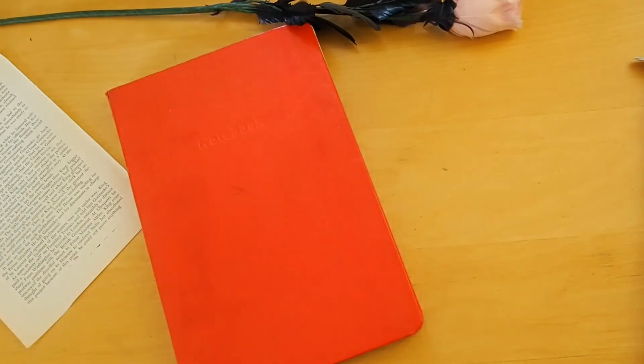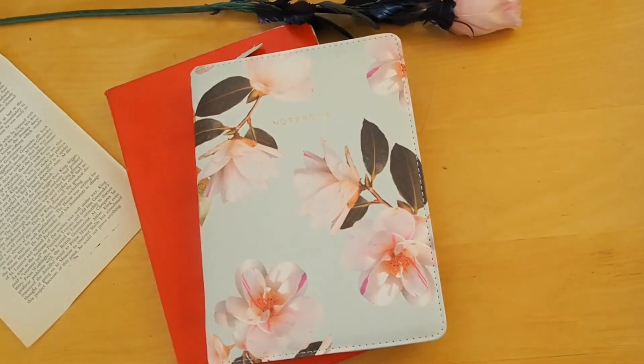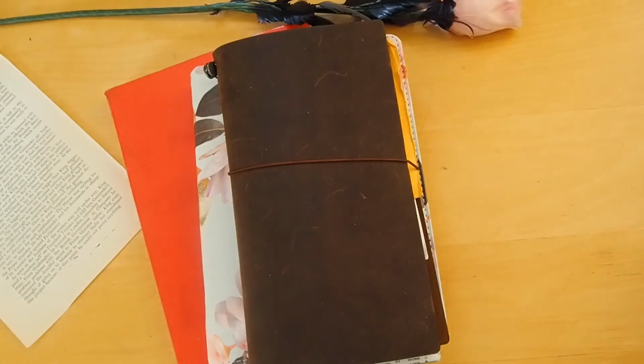And yeah, I have a lot of notebooks. I have so many notebooks, guys. But I love every single one of them, so no regrets there. Hashtag no regrets. No one else needs this many notebooks, but you know, if you do, comment down below.